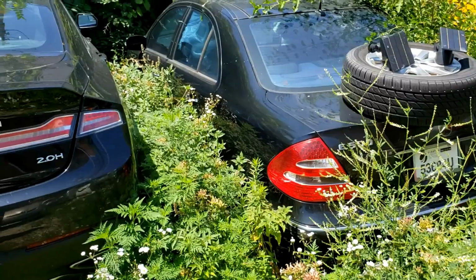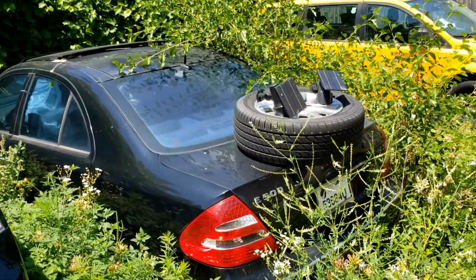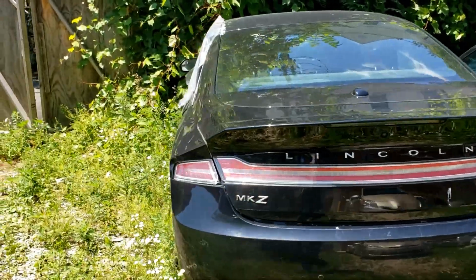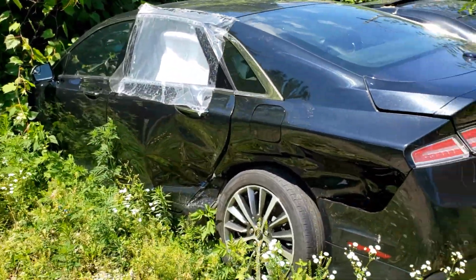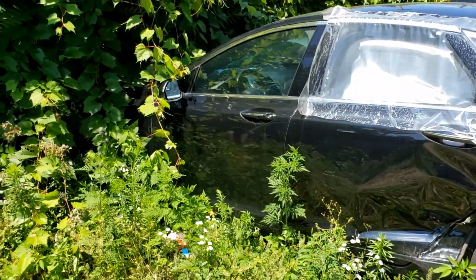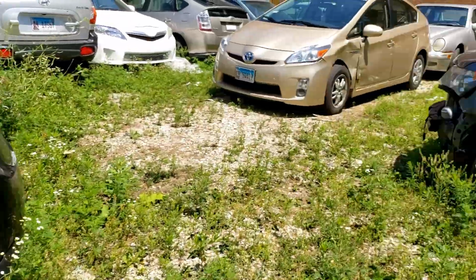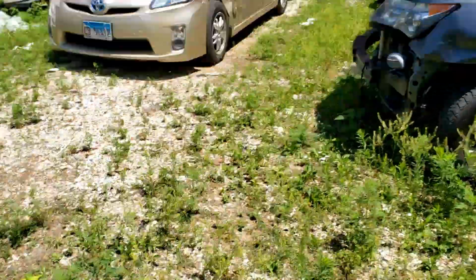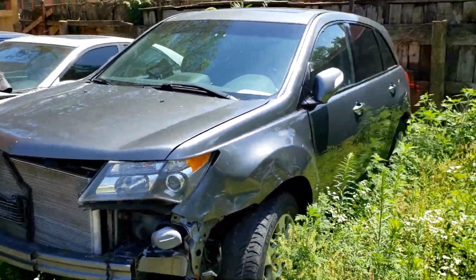Mercedes E500. Okay, who knows what happened there and why there's a rim with a tire on there. There's a Lincoln. Interesting, look at this, a Lincoln MKZ. And by the looks of these things, all these cars have been here for quite some time. Look at all the foliage and stuff.